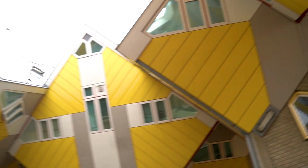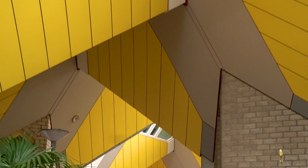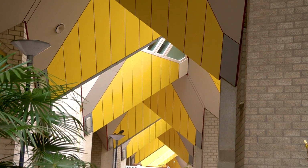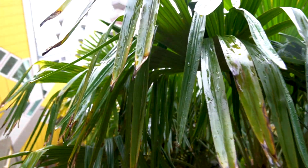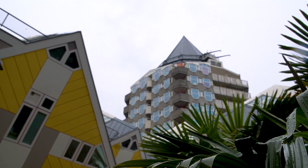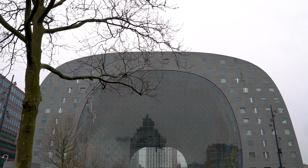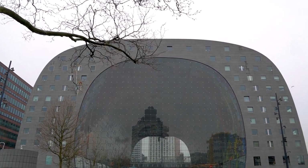Next stop, the most famous buildings of the city, which are the cubic houses, the so-called kubuswoningen. It is also possible to visit one of those cubic houses, but I do not recommend it. I slept in one of those houses as there is also a hostel, and they look very nice from the outside, but the interior is very impractical, so it's just nice to see them from the outside.